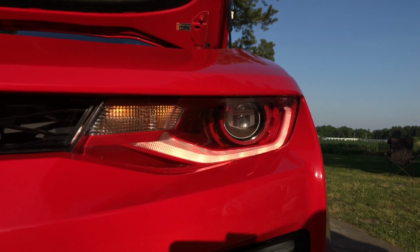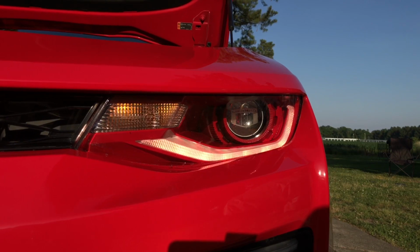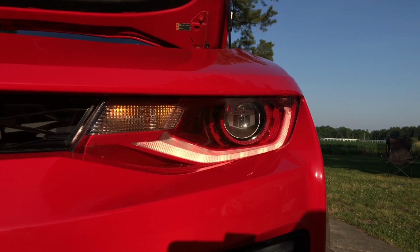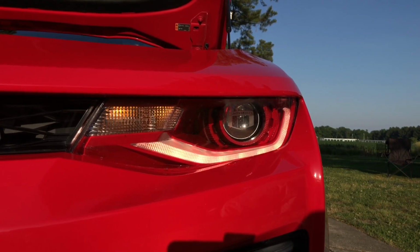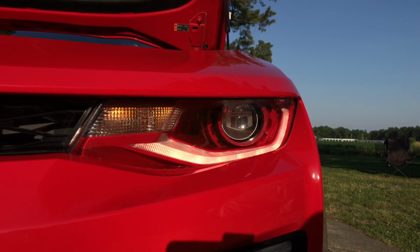So the headlights were just stock headlights. Basically what I had to do for these types of headlights, they're built really funny and you have to cut them apart. A lot of companies will heat them up and try to get them apart, and you end up cracking them. Most companies can't get them apart. So I literally took a Dremel and cut them apart.